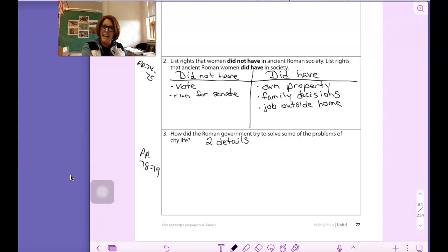So page 78. So the wealthy Romans came up with a plan that is sometimes called bread and circuses. The idea was basically to distract people from their problems by staging amazing spectacles. This was part of the reason why buildings like the Circus Maximus and the Colosseum were built. Don't forget, as I'm reading, pause the video and write down your 2 details for number 3. I'm not doing it for you.